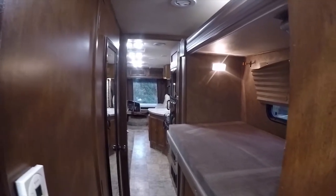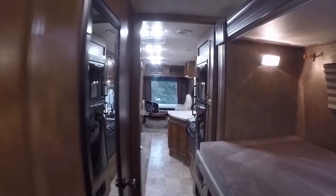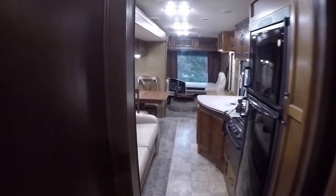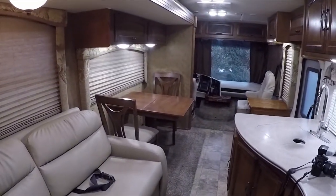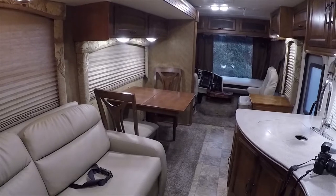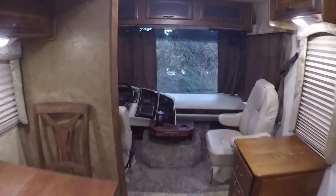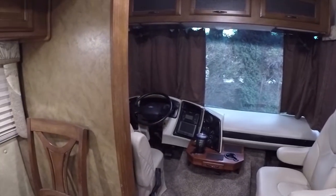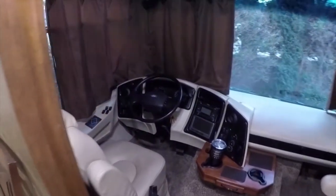But even with a slide closed, you could still sleep 2 on the bed, on the bunk beds, and 2 on the rear queen bed. So 4 people could sleep in here, no problem. With the slides closed, if you were going to try to rough it at a truck stop or something like that. It's much more comfortable to go to a paid campground where you have full hookups. You can enjoy yourself a lot more on your cross-country travels.